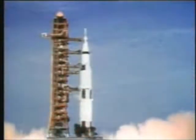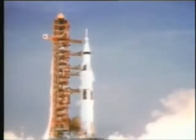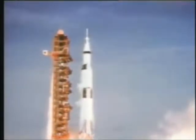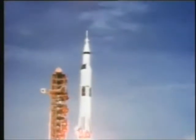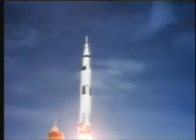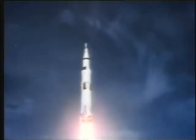Astronauts Neil Armstrong, Edwin Aldrin, and Michael Collins would make the historic journey. Next stop, Tranquility Base. 2, 1, 0. All engine running. Liftoff. We have a liftoff. 32 minutes past the hour. Liftoff on Apollo 11. Tower cleared. We got a roll program. Neil Armstrong reporting the roll and pitch program, which puts Apollo 11 on a proper heading.